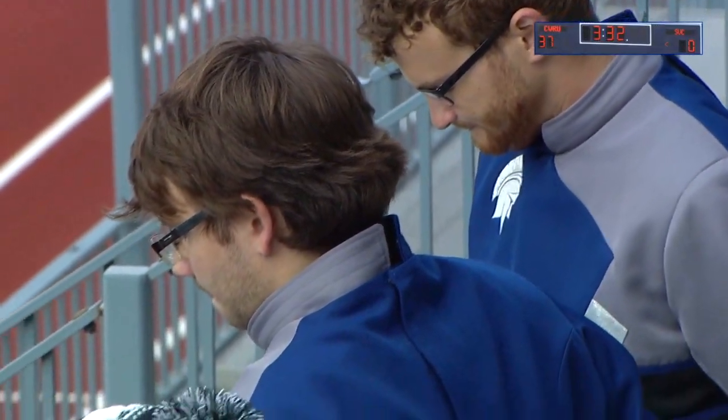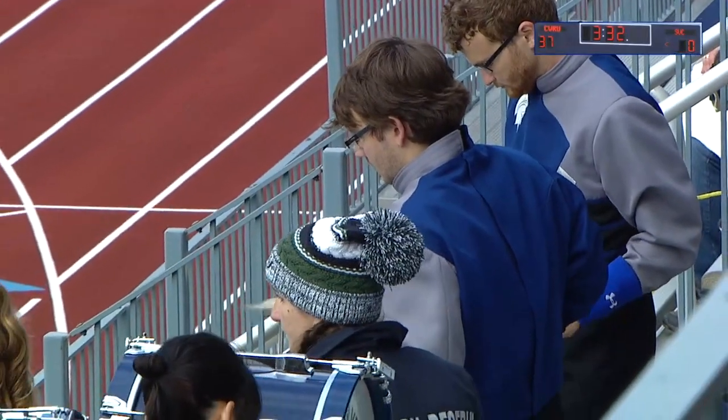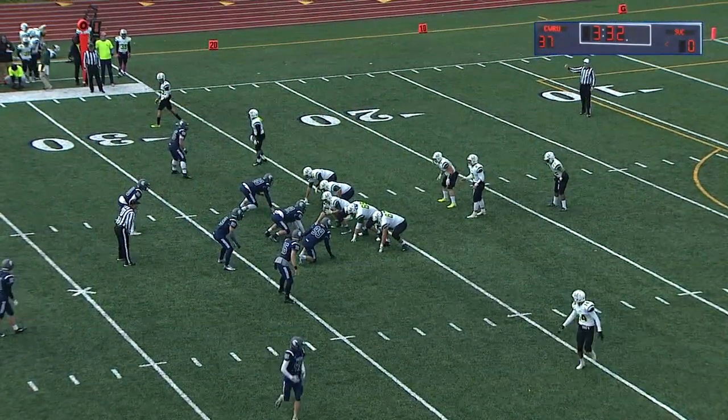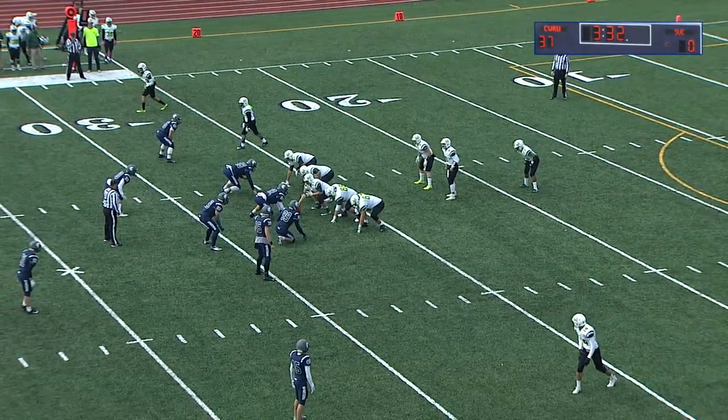So 37-0, Case Western Reserve leading. Band still playing. They have a lot to play for today. Good job by the band here on homecoming Saturday. St. Vincent back with possession. 3:32 to go.